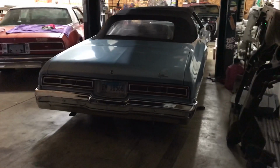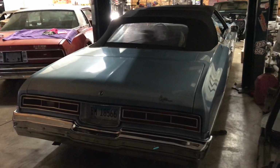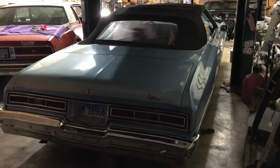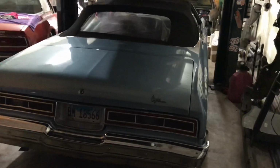Got the 74 back. I don't know if anybody ever paid attention, but it got wrecked in the front. So I got to retrim the fender in the front right, throw the big brakes on it, change the sway bar setup in the back to an anti-roll. We're about to take care of that, get it back on the road.